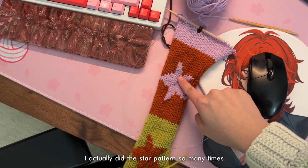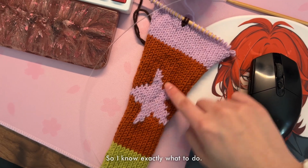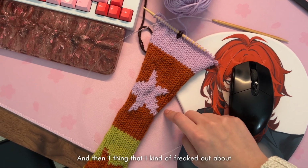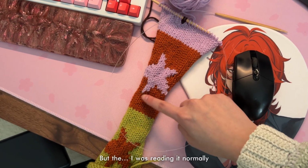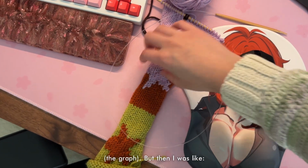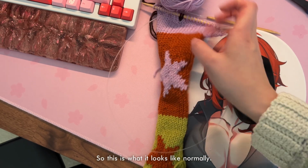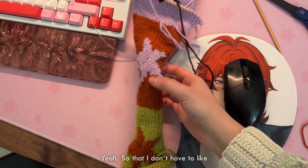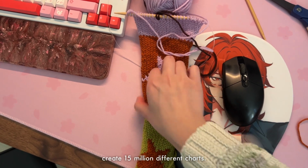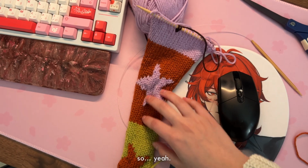I did this star pattern so many times that I basically memorized it, so I know exactly what to do. One thing I kind of freaked out about was that I'm working the sleeves from top to bottom, but I was reading the graph normally. Then I realized my star basically looks the same upside down too. This is what it looks like normally, and upside down, it looks like this. It looks very similar, just flipped. So I'm just going to keep it like this so that I don't have to create 15 million different charts. And I like variations anyway.